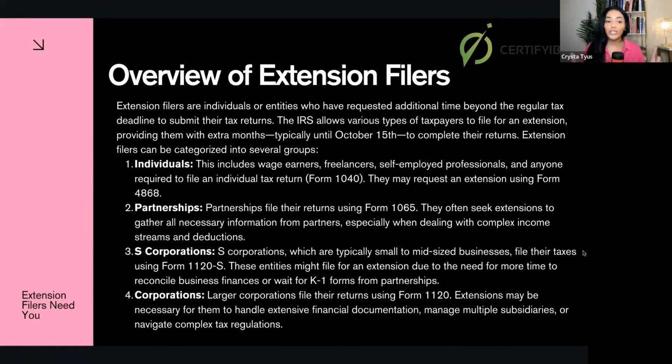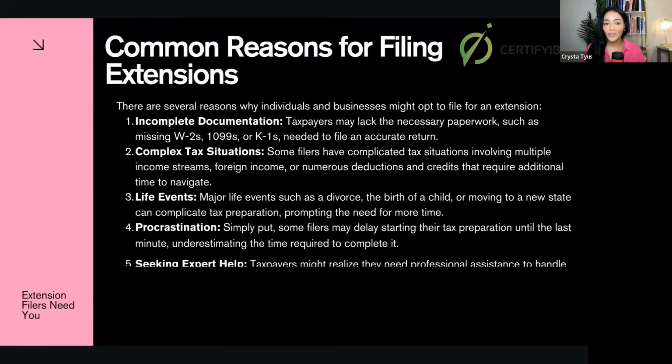Now, we know partnerships and S corps, if they are on a calendar year, have an extension deadline of September 15th because their initial filing deadline is March 15th. If they are a corporation, their original deadline, if they were on a calendar year, is April 15th, so their extension deadline is October 15th. We are currently at August 20th, so it's a beautiful time. You guys have 30 days and 60 days, respectively, to go after both entity types, to start your marketing and really get these types of clients in the door. And then, of course, like I said, pick up their individual tax return.